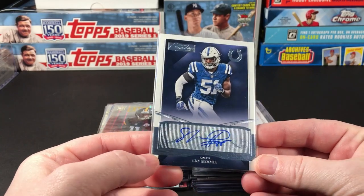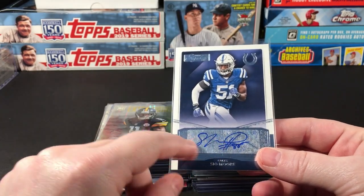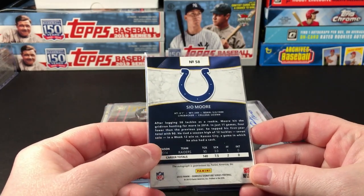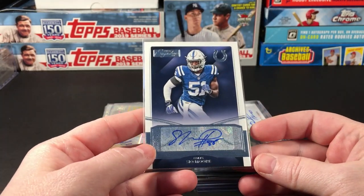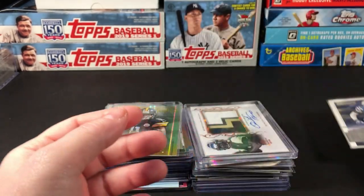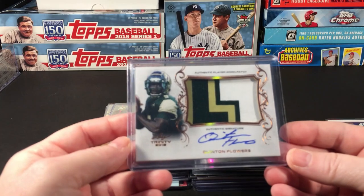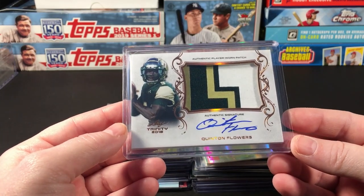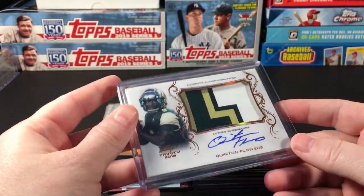This is the 2015 Donruss signature that I showed you. I'm amazed that this sold, honestly. The other one is in this stack somewhere too. I can't believe these cards sold. Of course, I priced them dirt cheap, but still, I'm surprised. Quentin Flowers, this big old patch from Trinity autograph, this sold. It's not numbered, but it's still a really cool card.